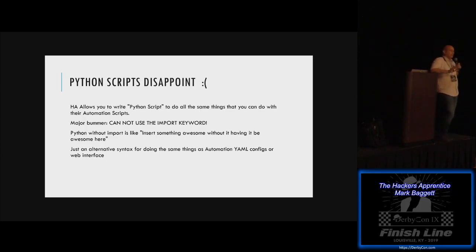And it goes on from there. Okay? All right, so then we get into the escape game. Now, from there, you got to start writing some code to do some automations.